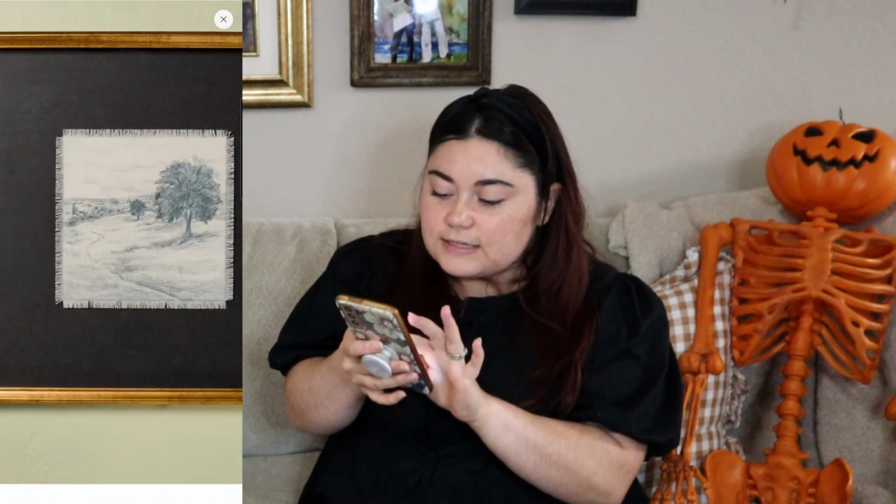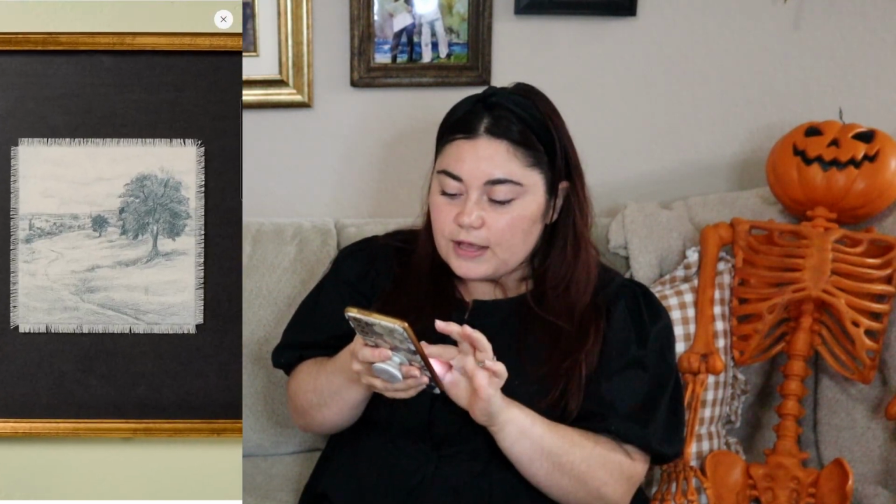So we've got the landscape in like the pencil, it looks like pencil drawing, and the gold frame or the brass frame. Guys, I am so happy with this collection. I hope you love it too. I hope you can get all of the things you want from this collection.